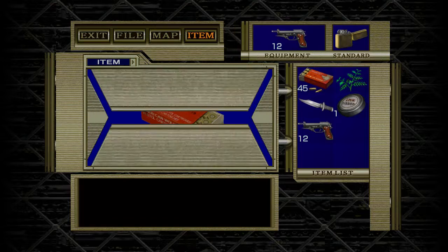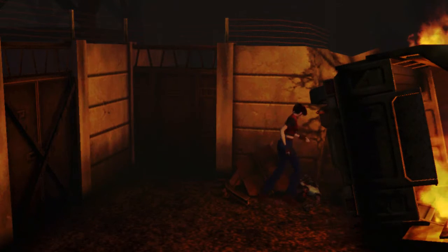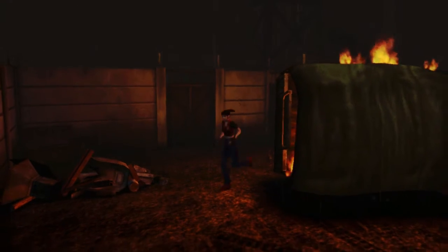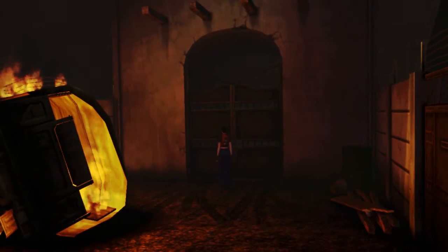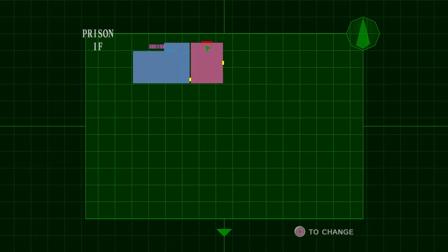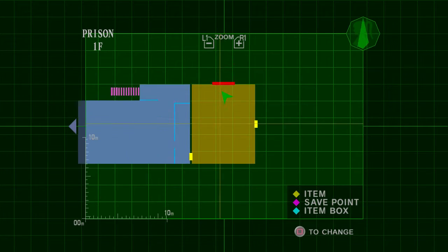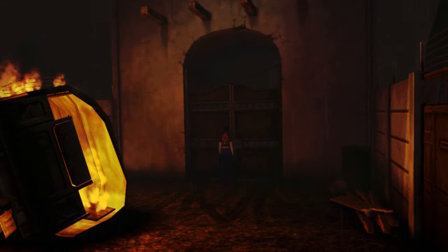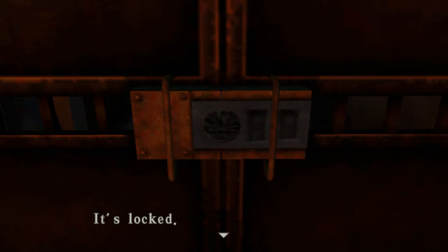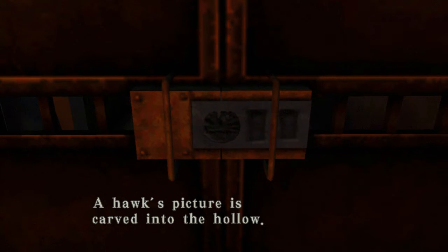Okay, we'll take some more handgun bullets. He's not breathing. Truck used for transport. Looks like it crashed into the wall. Let's take a look at our map here. Wait, the map is a triangle now. Okay. Looks like we can't go through there, but let's check it out anyway. This is the central gate of the prison. It's locked. A hawk's picture is carved into the hollow.